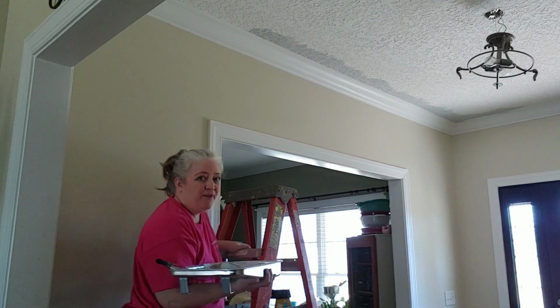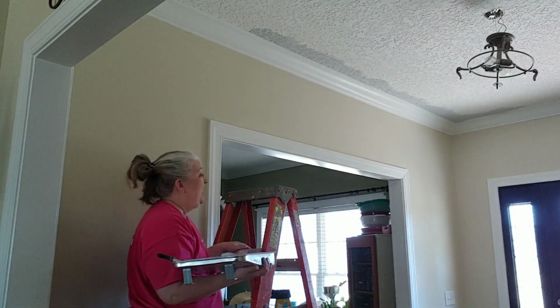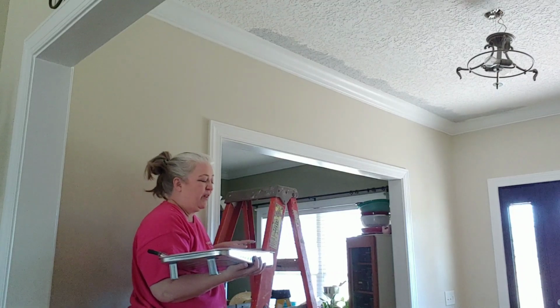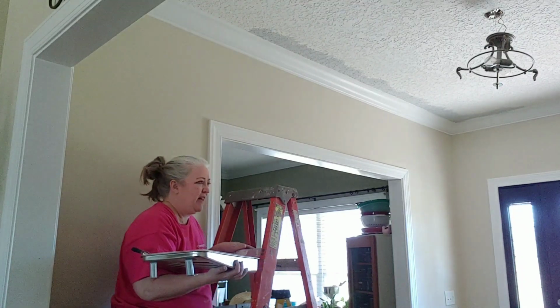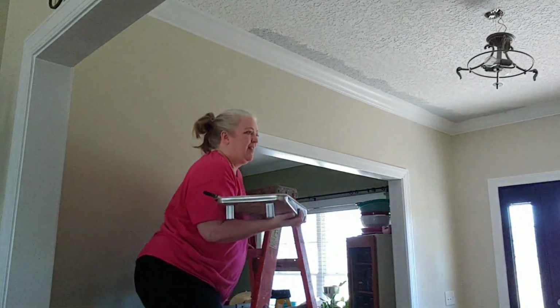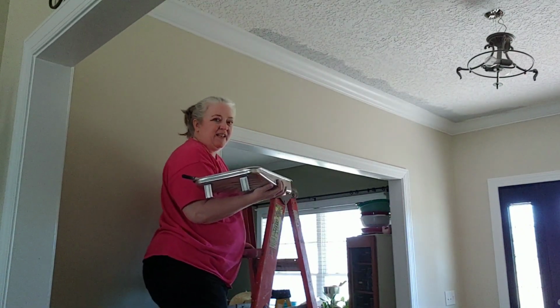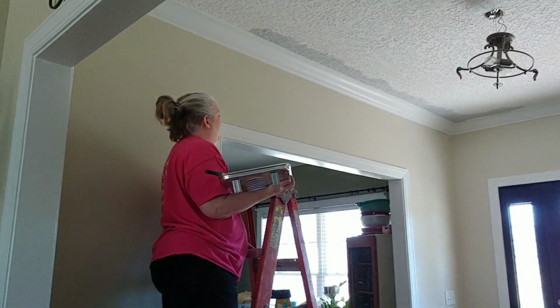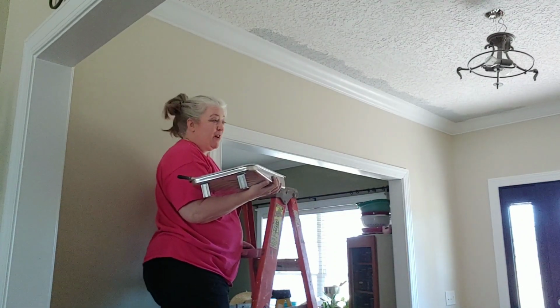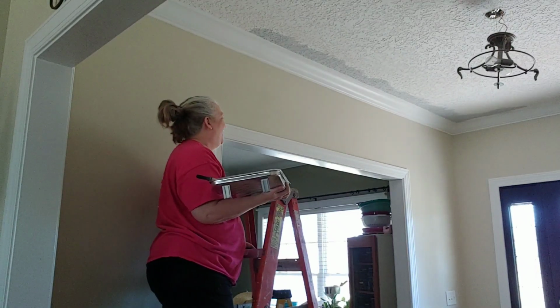Okay, so y'all don't know this, but my children do. I have a severe, it's not really a fear of heights, but when I get up and there's nothing around me, I guess vertigo. So the ceiling has about got the best of me, and all I'm doing is trimming it.